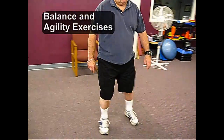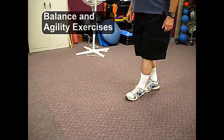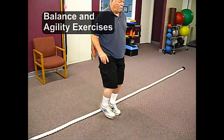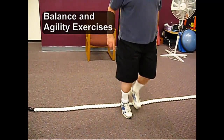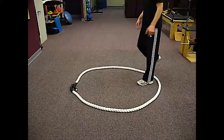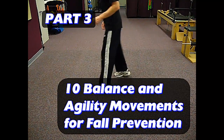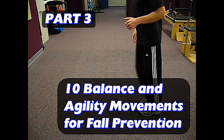Exercises that challenge your balance or movements that mimic some of the quick steps and changes you need to make in a falling situation can make a big difference in actually preventing a fall. When a falling situation occurs, your muscles are stronger and your reactions are quicker, and your body is much more ready to move and much more ready to react to prevent a fall from happening in the first place. In Part 3, I'll show you my 10 favorite balance and agility movements for fall prevention.